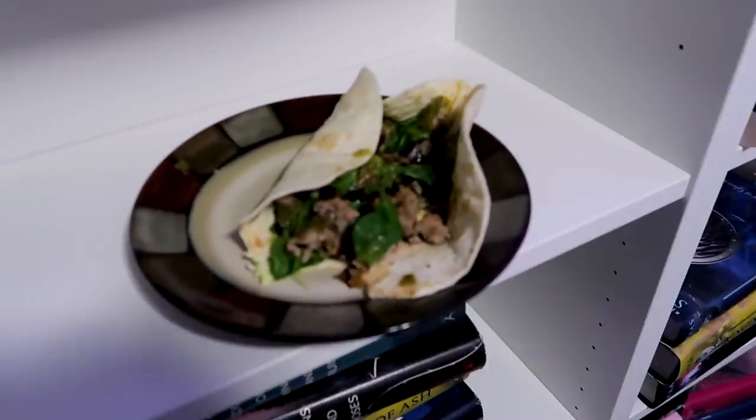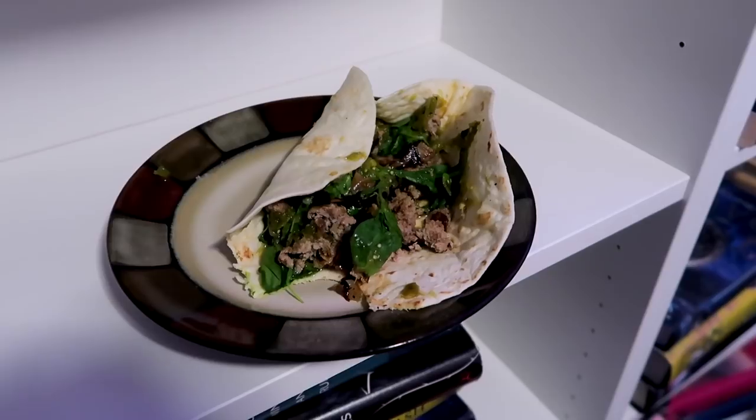Do you think my wrap's out here? What, baby doll? Oh, there's my wrap. Thank goodness. It's coming undone, but it's actually super delicious. It's like turkey and spinach and green salsa.